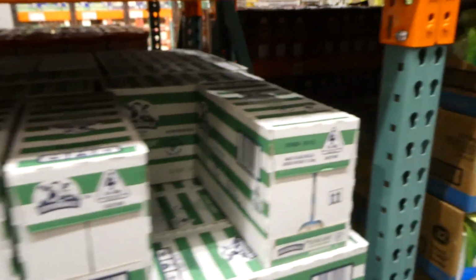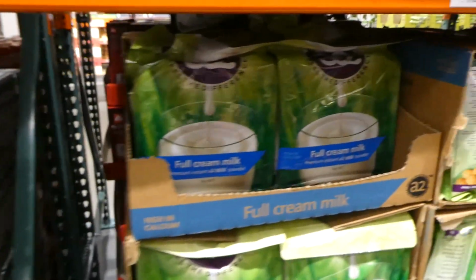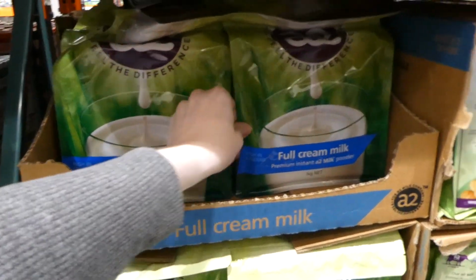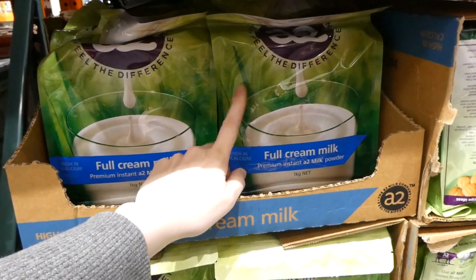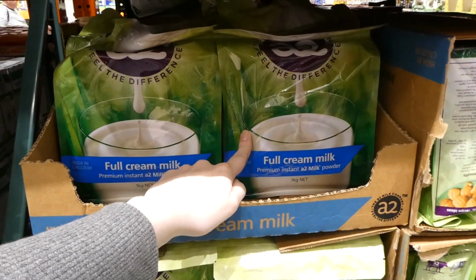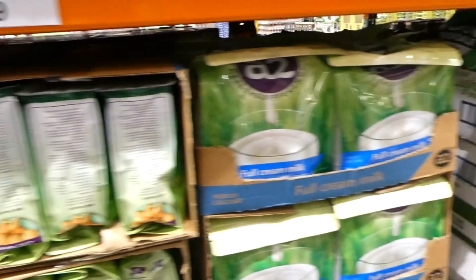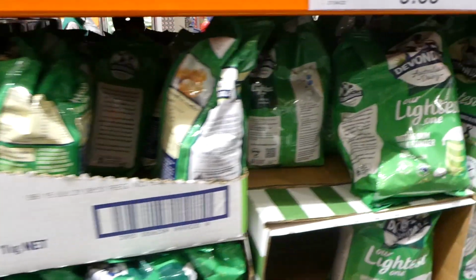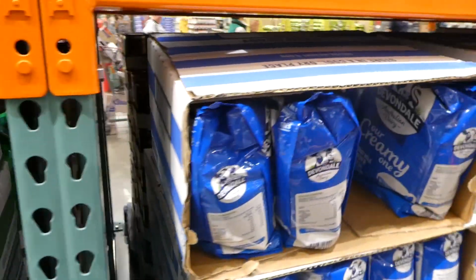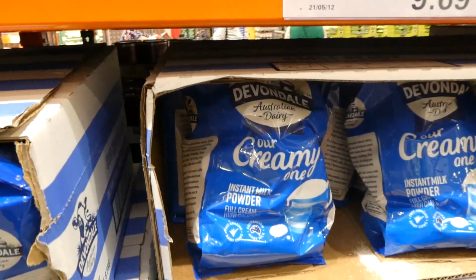With powdered milk, the more fat that's in the powdered milk, the shorter the shelf life. I mean, they still last. So this is another option, because once you open it, you don't have to refrigerate it. So this is a whole milk powder, 1 kilo for $13.70. And there's a skim milk powder. This one's 1 kilo for $9.70. And then they've got the Devondale full cream one for $9.70 as well, 1 kilo.